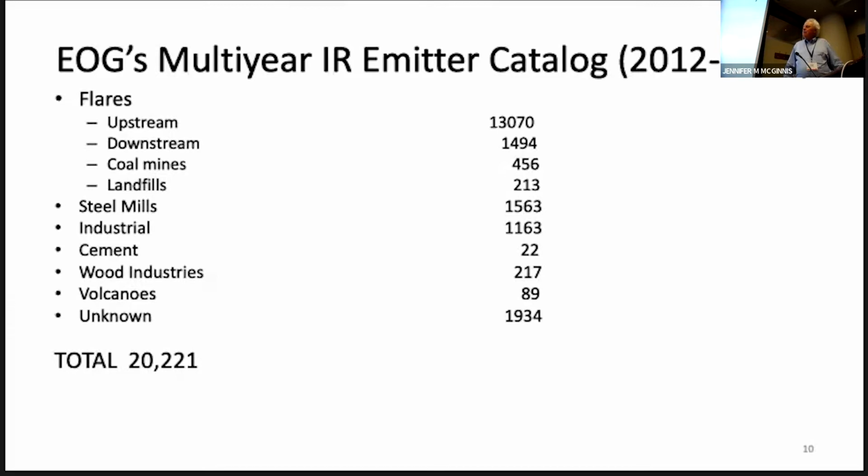We found 1563 infrared emitters at steel mills. And it turns out that often steel mills, they're so large and complex, there are several emitters in a single site. So this is 1563 individual emitters.